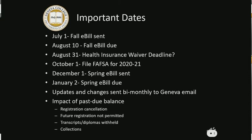By October 1st, the FAFSA form for 2020-21 will be available. So we'd encourage you to file that FAFSA between October and December for next fall. By December 1st, the spring semester e-bill will be sent, and it'll be due by January 2nd. That's a quick turnaround between December 1st, the bill date, and the due date, January 2nd, especially because the college will be closed for the Christmas holiday, so it's important to plan ahead for the spring semester.